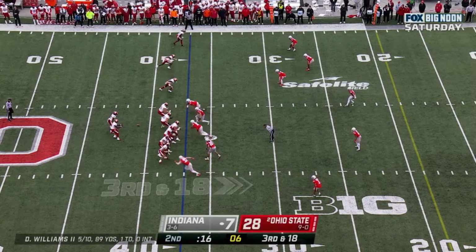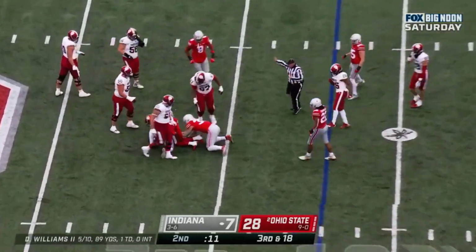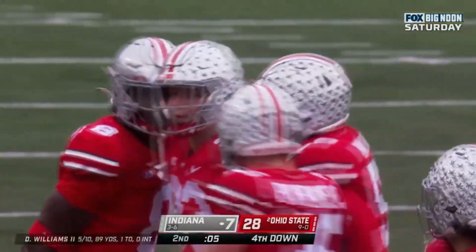Josh Henderson at tailback to the left of Dexter Williams, who's going to pass. Williams looking, moving up. Oh man, did he get hit and dropped by defensive end Jack Sawyer. Sawyer just breastboned him and knocked him down around the Ohio State 41.